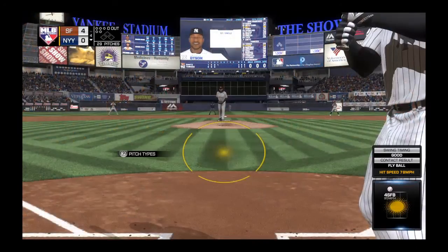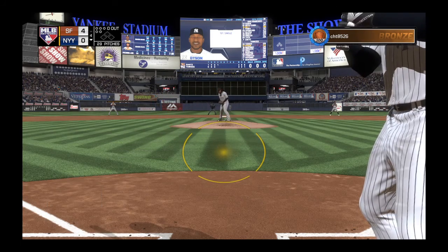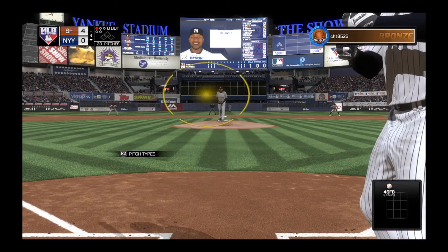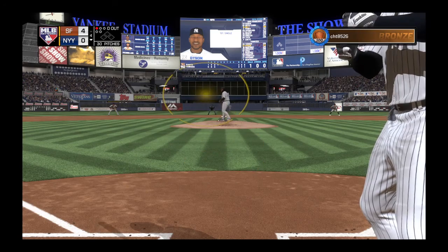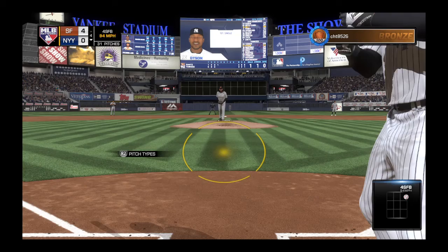Here's Gerardo Parra. He'll lead it off against Johnny Cueto. Center fielder, Gerardo Parra. And a neck-high fastball that time. The windup and the 1-0 pitch. Takes a high fastball for a strike.